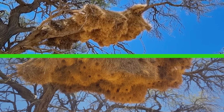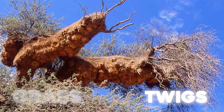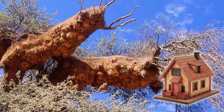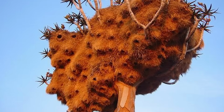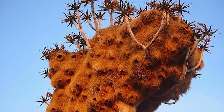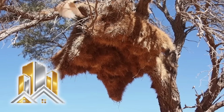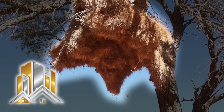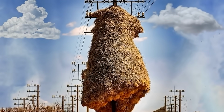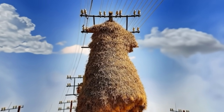Their nests are not just big, they're built to last. Constructed with a mix of grass and twigs, these structures can endure for decades, outlasting many human-made homes. Inside these mega nests, there are separate chambers for each family, because even in the bird world, everyone appreciates a little privacy. It's the ultimate in avian real estate, proving that when it comes to housing, birds might just be smarter than us. After all, how many of us can say our homes are eco-friendly, self-made, and have room for all of our friends and family?